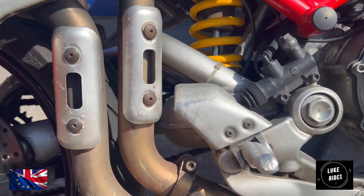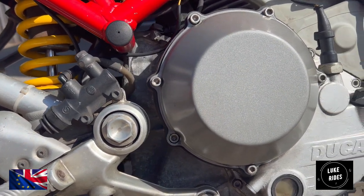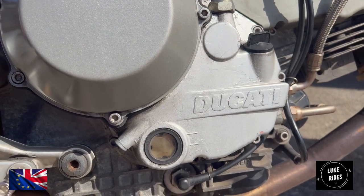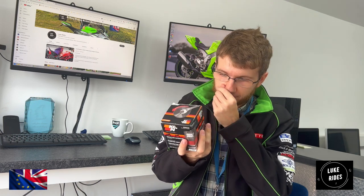Always have used K&N oil filters, and they have a particular thing where if your motorcycle falls over, this will stop the engine being starved of oil. Apparently, it's one of the features that this does. But yeah, it's pretty nice, pretty exciting. So we've got our K&N oil filter.